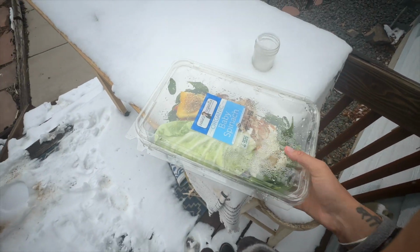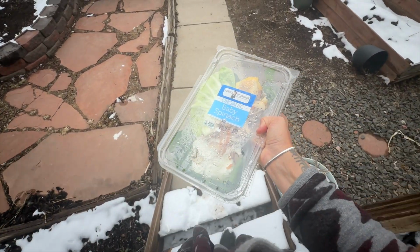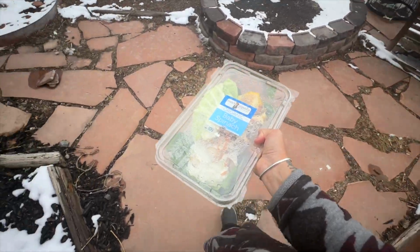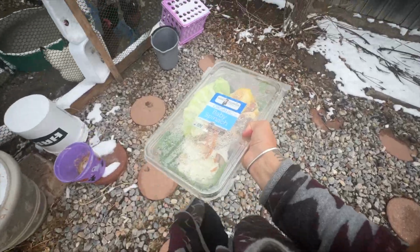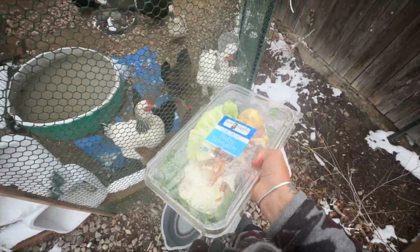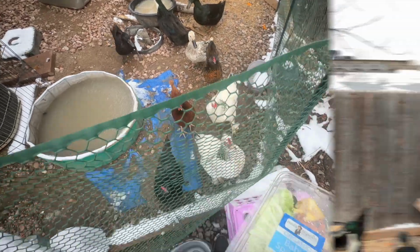So sometimes food waste is inevitable, especially when you have toddlers, and I'm starting to come to terms with it. So we try our best, but we're not perfect. But I'm happy that we have chickens that really enjoy all of our leftovers. So I'm going to give it to them.